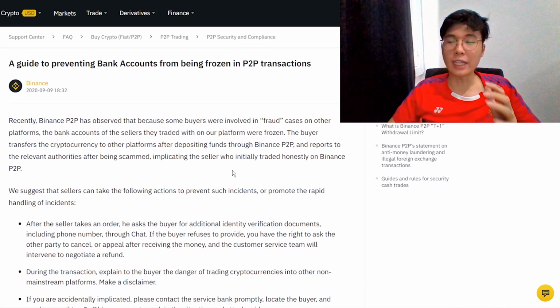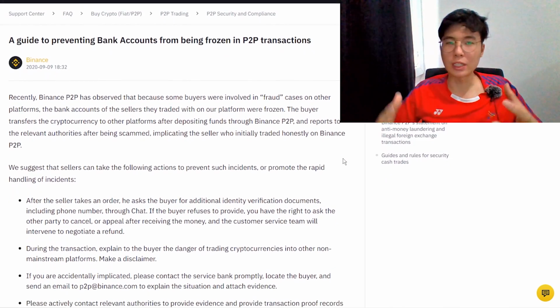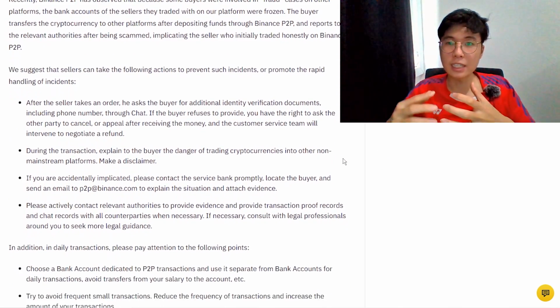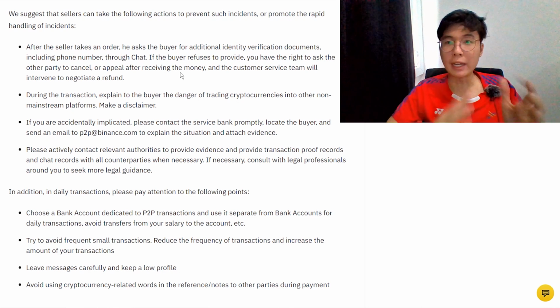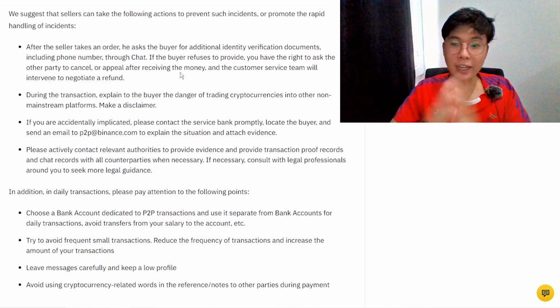Lastly, they also have an extensive guide on how you can prevent your bank accounts from being frozen, like what my friend experienced, right? So the first is that after the seller places an order, you have the right to request for additional identity verification, including phone number through chat, and then you can check with the Binance platform to make sure that it is matching. And that's just one of the many tips they have in this guide.